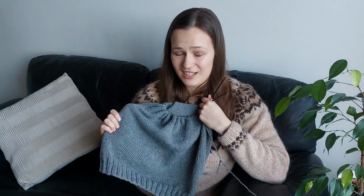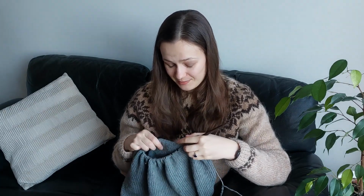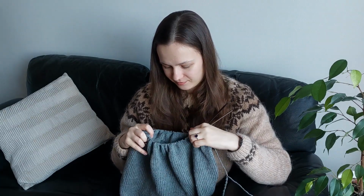This grey color is a little bit boring, but I know that he will wear it. Today he left the house with all grey, he has grey pants and grey jumpsuit, so I totally know that he will be wearing this and he will be loving it, even if he has to act that he loves it. But yeah, as I'm knitting him a sweater.